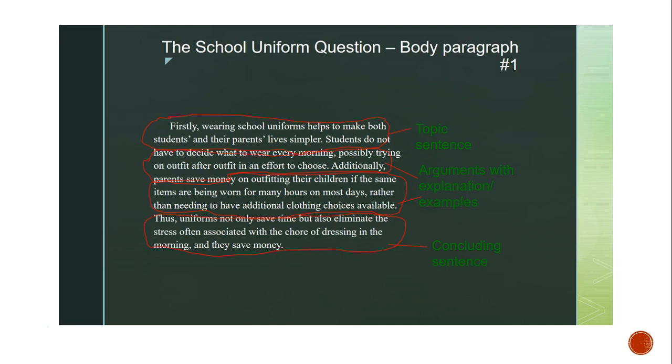All right, let's look at the body paragraph. So this is the first body paragraph. I will let you all read it as I play some music. Feel free to pause if you need.